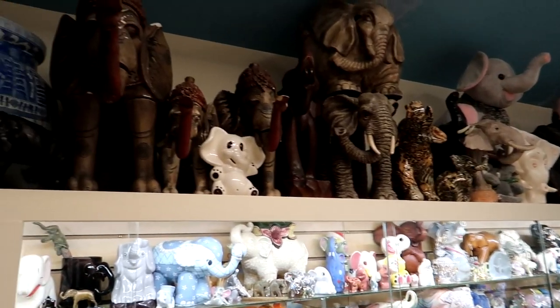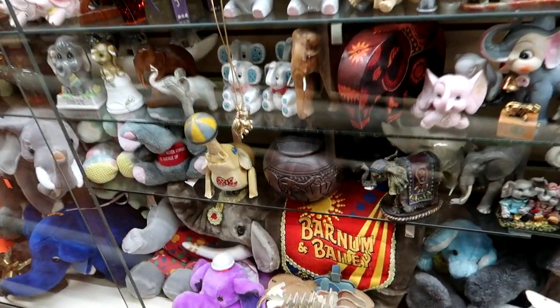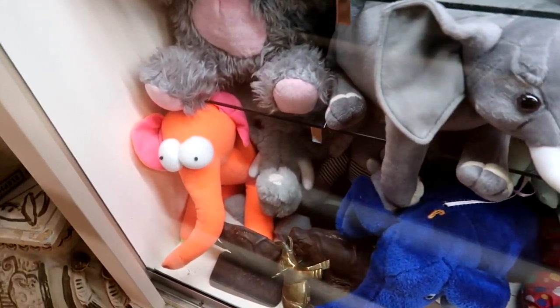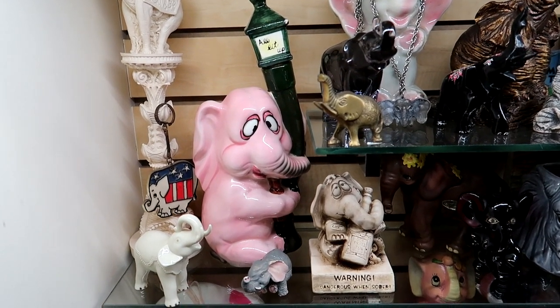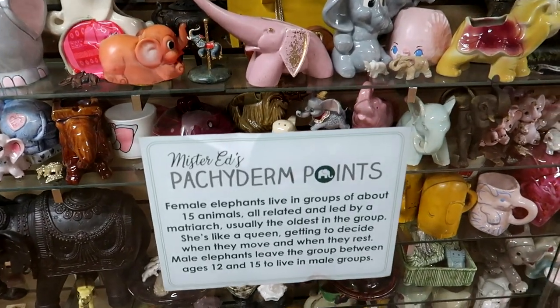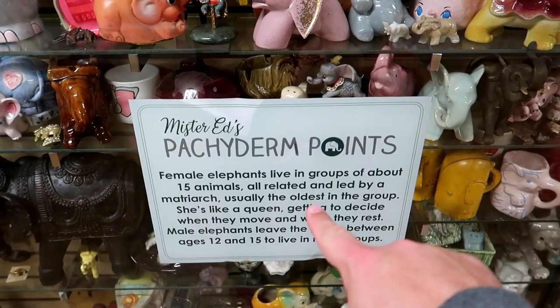So many elephants. Down there they have a Barnum & Bailey Circus elephant. We have a weird orange bug-eyed elephant. Then of course the pink elephant, often representative of drunkenness. There's elephant facts mixed in. Mr. Ed's pachyderm points: female elephants live in groups of about 15, all related and led by a matriarch.